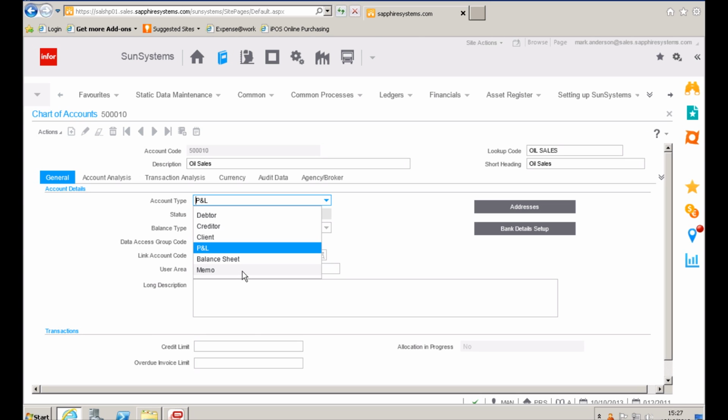Often the memo accounts will hold the basis for an allocation. So you might be holding something like partner shares in a particular JV in there, or you might be storing, say, the headcounts in the department, so you can take some central overheads and split those out based on headcount or floor space or whatever. So that's quite multi-purpose. So that's the first concept.